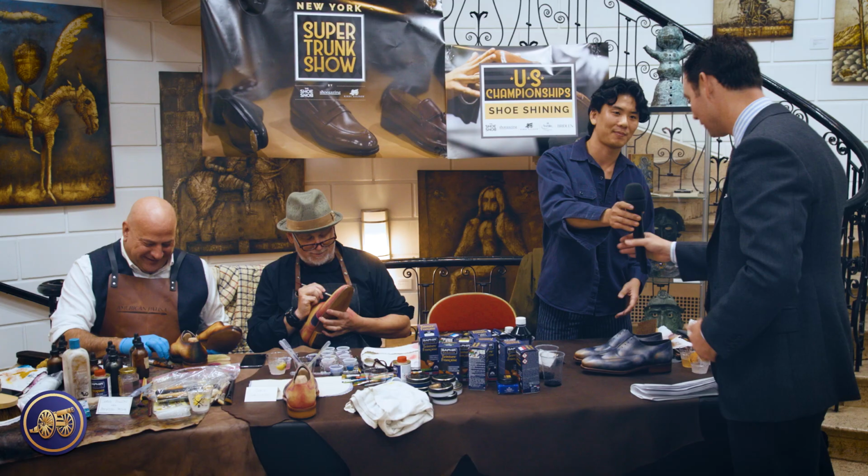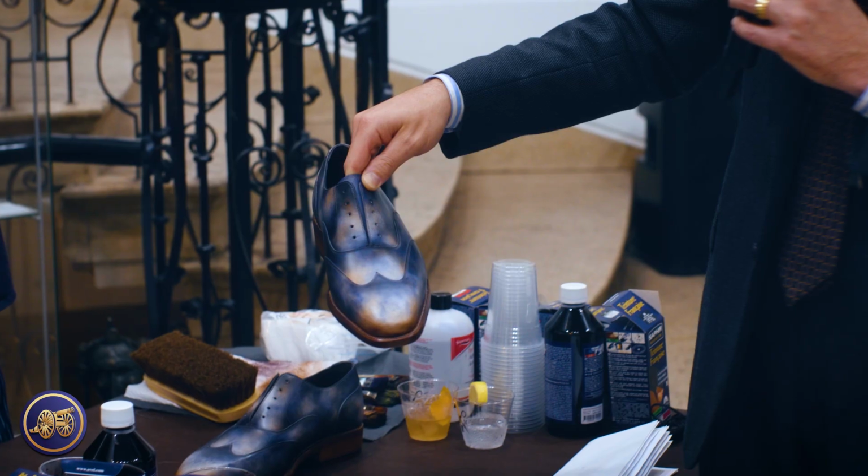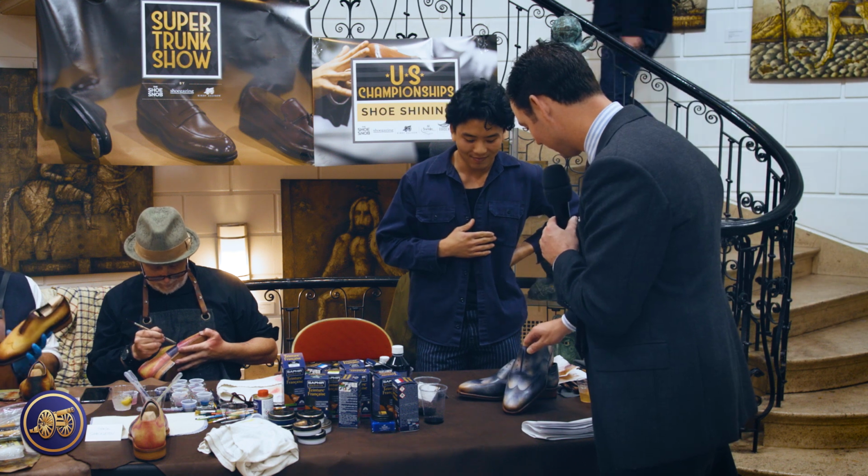Well, excellent. Again, this just showcases the incredible amount of detail that can go into the patina job, and just the texture, the dimensionality here, the variation in colors is really beautiful.